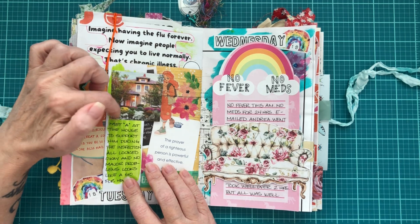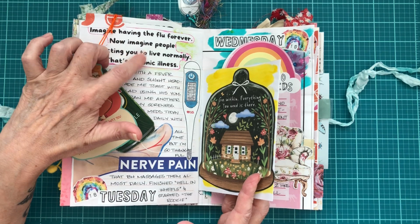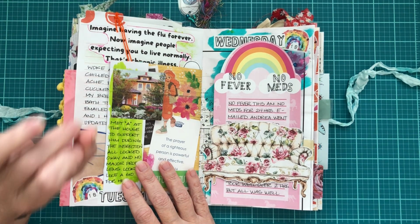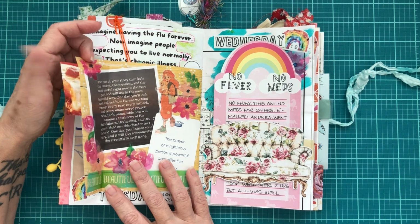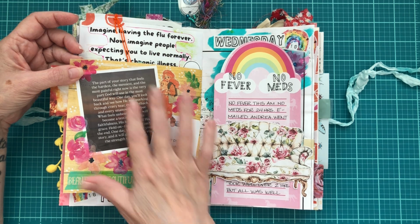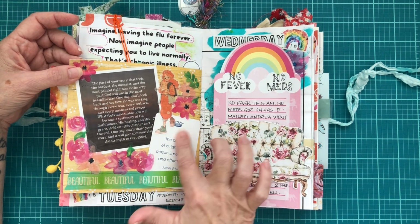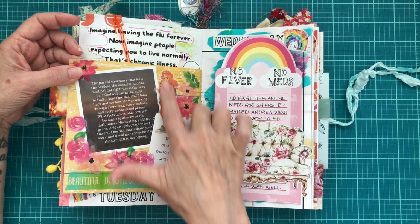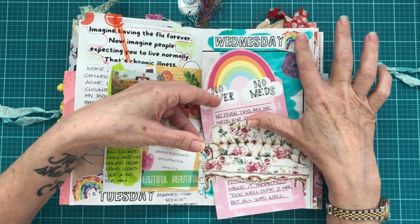I almost didn't go. On this day, I was feeling extremely potsy. I almost didn't go, but I got my big girl panties on and I went. And I was glad afterward. This is just memes, some Happy Planner stickers, some washi tape. This is a faith-based card. This is from Happy Mail.